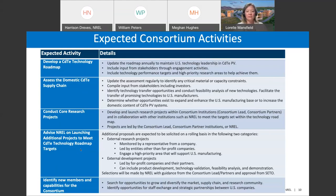Those would be led by for-profit companies and their partners. They can include product development, technology validation, feasibility analysis, and demonstration. Selections for these will be made by NREL with guidance from the consortium lead and partners and approval from CETO.